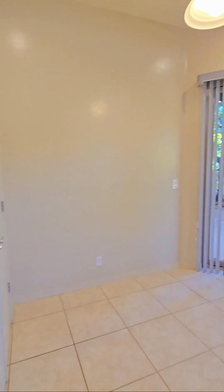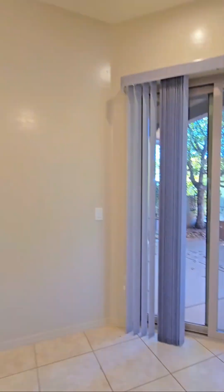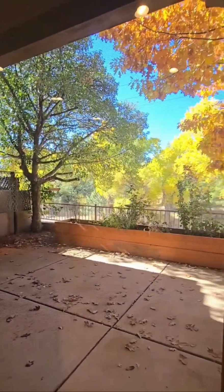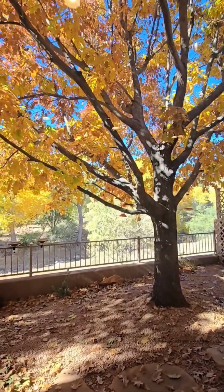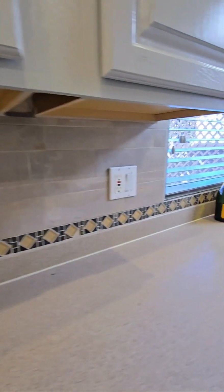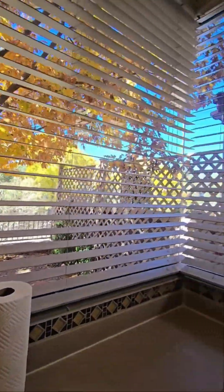Here in the dinette area of the kitchen, you've got a double-doored pantry, tons of shelves, lots of space in there. This sliding glass door out to the back patio, super private. You are not looking right into somebody else's yard. Nobody's looking right into your yard. I love that. Stone countertops. Got custom tile work on that backsplash. It's really nicely done there.